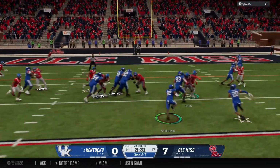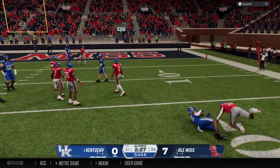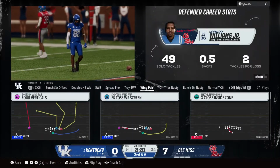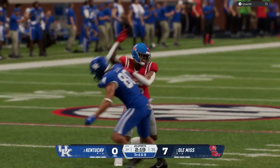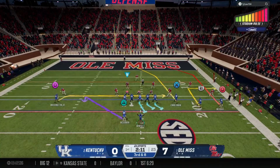A pop pass on the jet sweep. Bites off a defender. And he's tackled for a loss after the catch. The defense all over that one. Great recognition and discipline here by this defense on that touch pass. You know, these touch passes can be a real test on that defense, and they passed this test with flying colors, blowing that play up.